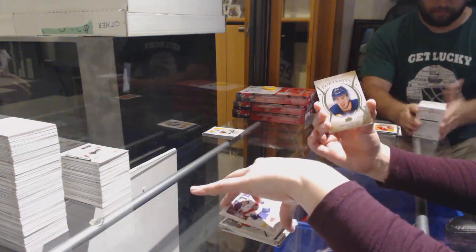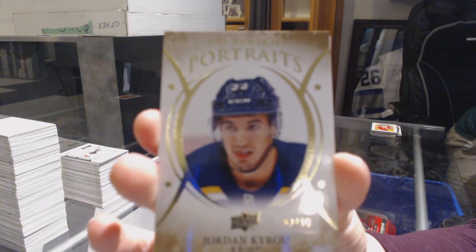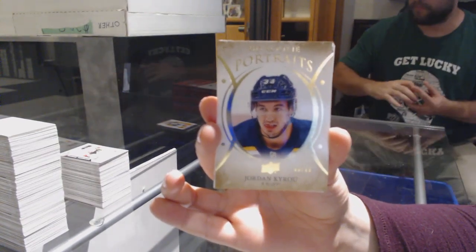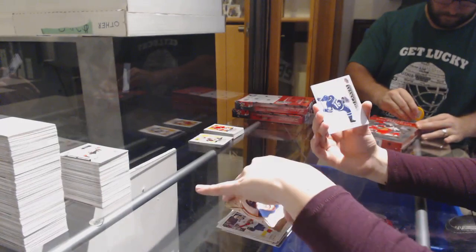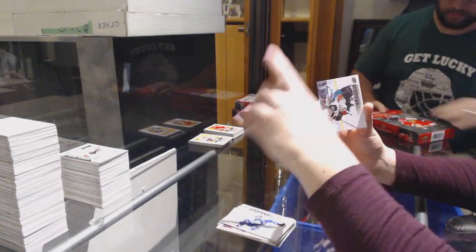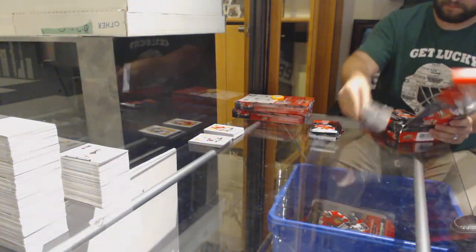Mike Hoffman, OPG for the Panthers. Portraits Gold, numbered to 99, Jordan Kyrou for the St. Louis Blues. Canvas of Mitch Marner for the Toronto Maple Leafs, Young Guns of Matt Luff for the Kings, and a canvas of Hampus Lindholm for the Anaheim Ducks.